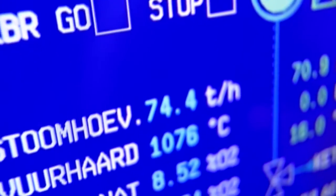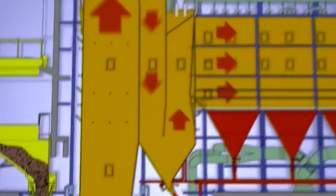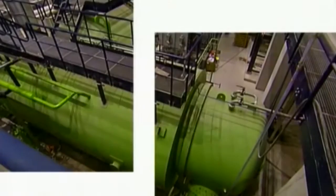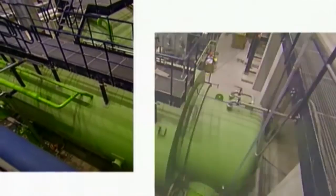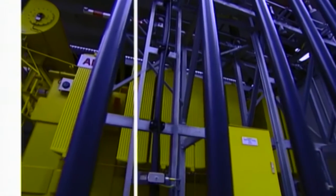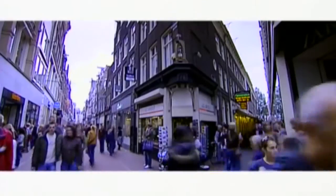The waste is incinerated on grates. Temperatures range between 1000 and 1200 degrees Celsius. This heat is not wasted. It turns water in the furnace walls into steam. This steam passes through the 3 turbines at high pressure, and the turbines drive a generator. This generates enough electricity to power 161,000 homes every year.